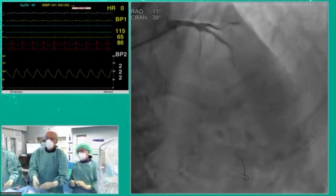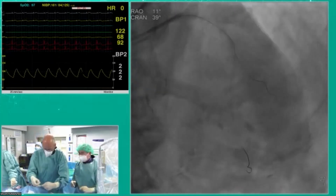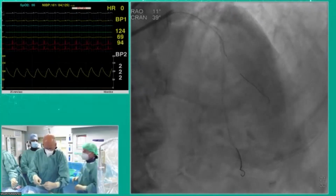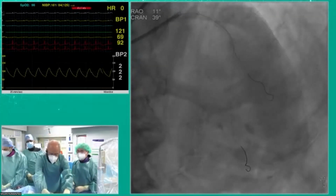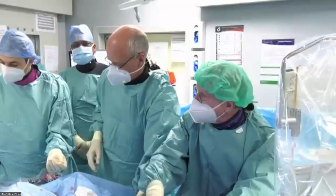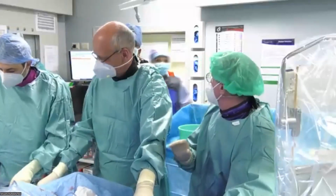I will take a conservative approach, which means a stent proximal and a DCB distal. I think this is a very reasonable approach. You want IVUS? Yeah, let's do IVUS. We learned. And are you going to IVUS now or after? Yes, I'm going to IVUS now. I do it for you. Personally, if I was not in a live transmission, I would not do IVUS.